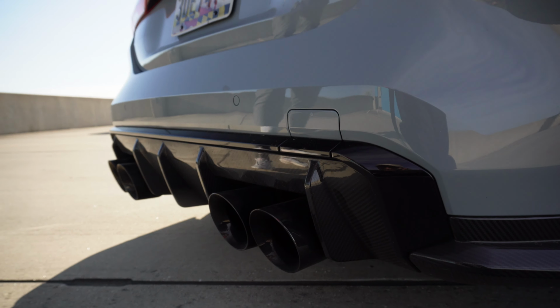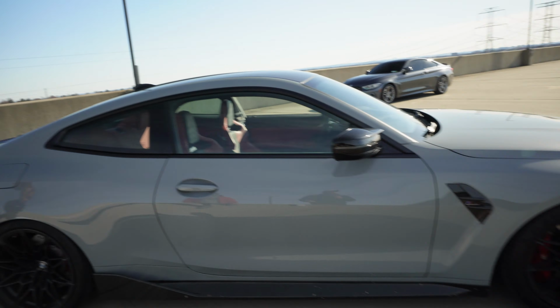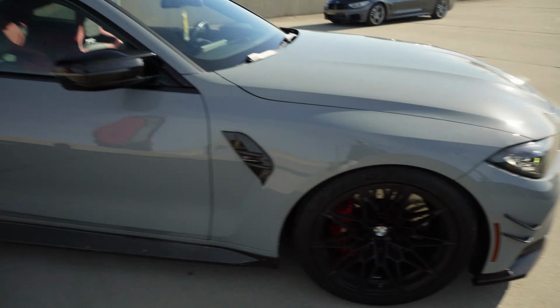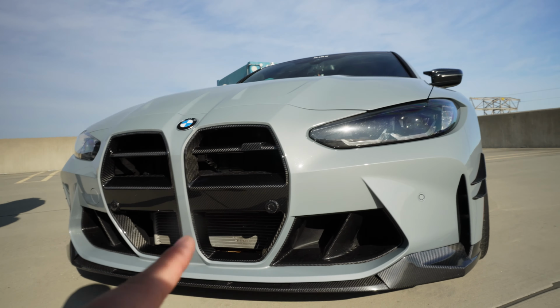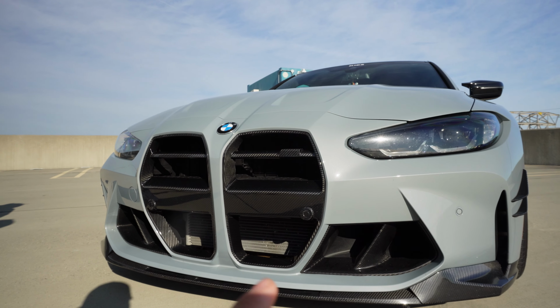Oh, okay, guys. You got the black wheels. I really like the black wheels. These things are probably a pain to clean, right? Because I can see yours are powder coated, painted, with brake dust. On the front end, you did the front lip and everything. Yeah, the front lip looks sick.